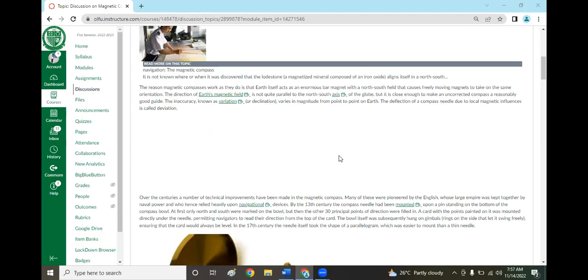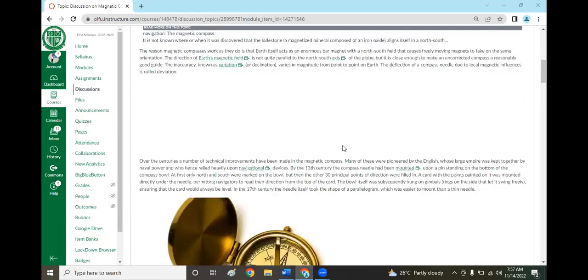The reason magnetic compasses work as they do is that Earth itself acts as an enormous bar magnet with a north-south field that causes freely moving magnets to take on the same orientation. The direction of the magnetic field is not quite parallel to the north or south axis of the globe. Meaning to say, it is not exactly the same as the geographical coordinates of the polar north and the polar south. Okay, it is slightly tilted, but close enough to make an uncorrected compass a reasonably good guide. The inaccuracy is called the variation.